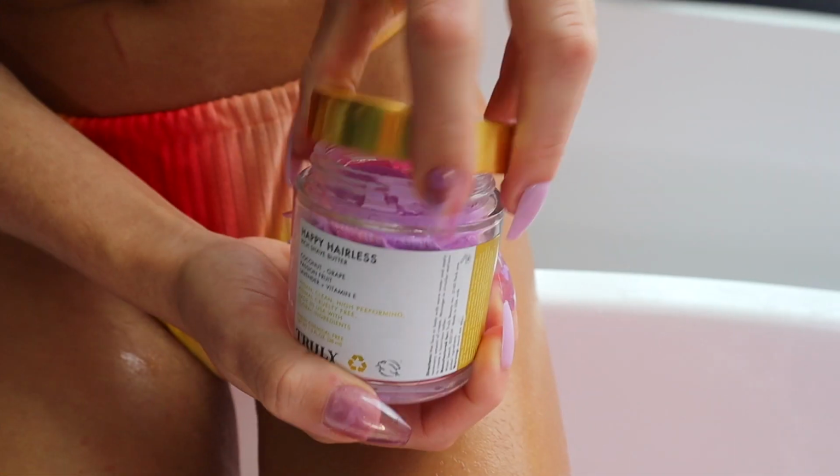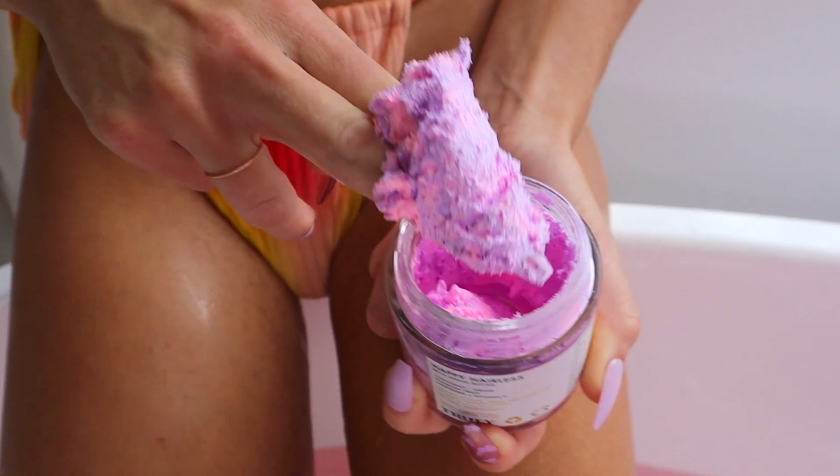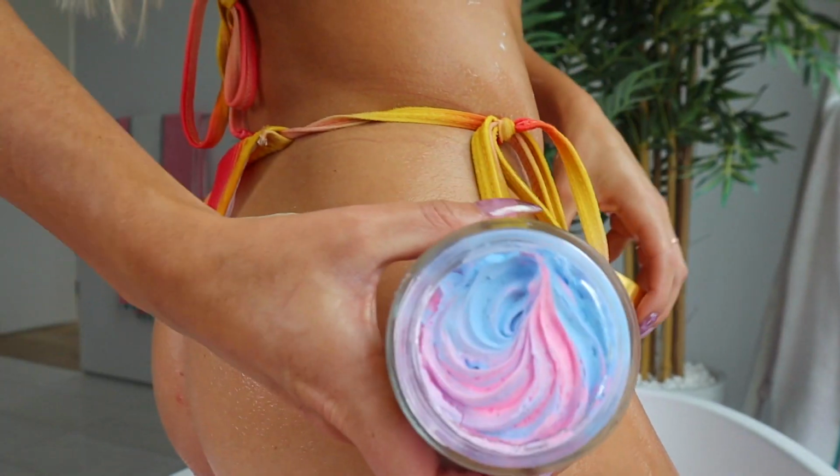So I'm just rinsing that off, and then next up we're going in with our Happy Hairless Shave Butter. This is my favorite product to shave with, so I'm just putting some on my leg, and I'm going in with my Truly Beauty razor and shaving all the leg hair off. Literally, my legs are so soft after using this, it's insane.